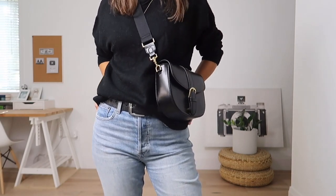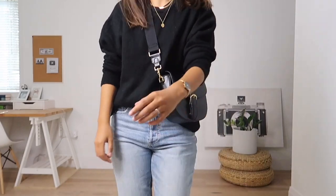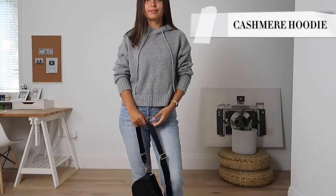Next is all year basic, a black crew neck. Honestly, it's probably my most worn sweater of all times. It's just so elegant and can be dressed up and down easily. Item 4 is a grey cashmere hoodie, a super relaxed and comfy item, but paired with a more structured bottom or a blazer can look very chic.